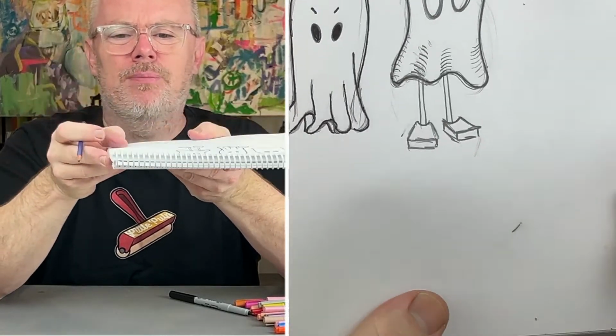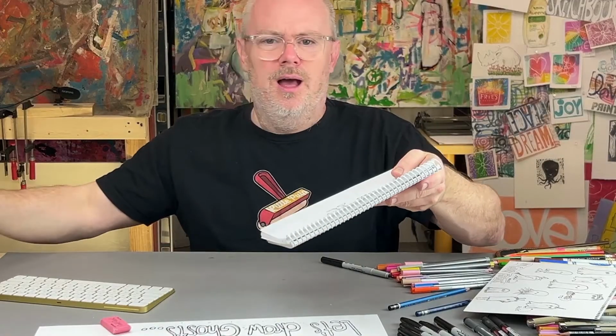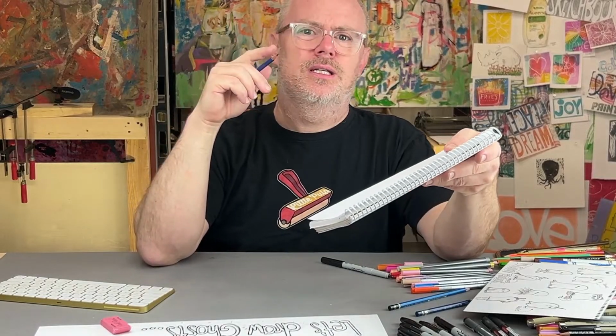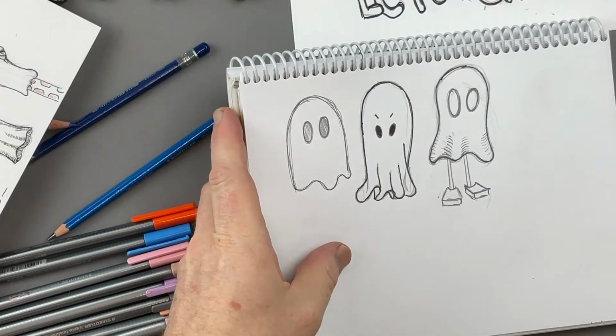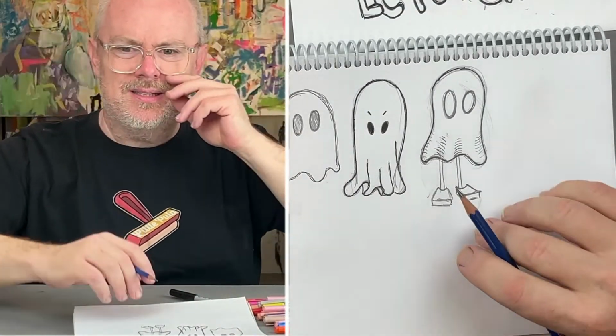I'm afraid to touch this tripod again because I'm really quite concerned that this whole thing is just going to fall, and you're going to just stare at nothingness on the bottom of my table. Okay, so back to this.